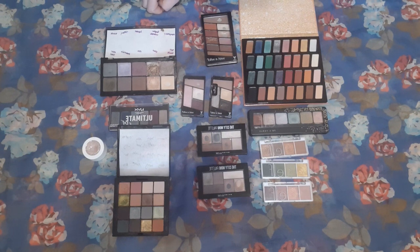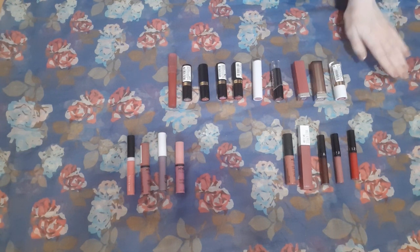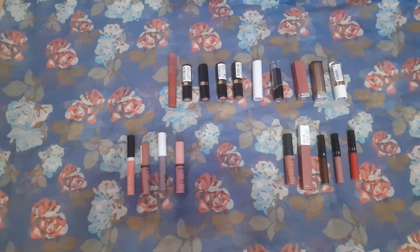And hopefully no higher than 111 is where I will be at the end of next year. Another area where things are a little bit out of control is lip products. Though when I look at the individual categories, I don't feel like they are too bad.